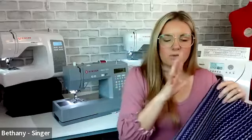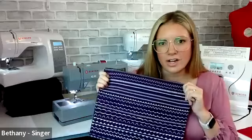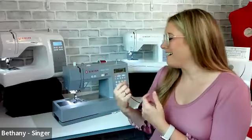Do you see how visually impressive it is, the difference between what you get with a mechanical machine versus a computerized machine? You're getting a lot of extra options and features. Some of the things I want to point out, and we're going to talk about this today, are some of the things you get on a computerized machine. I like to call them bells and whistles that you don't necessarily get on a mechanical machine.